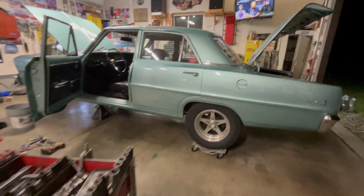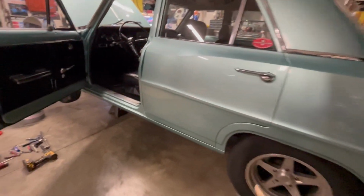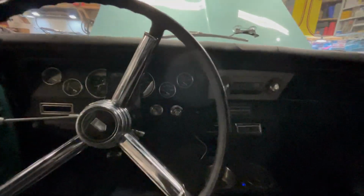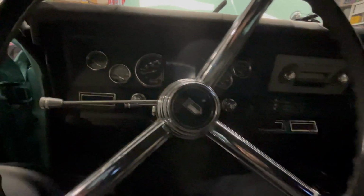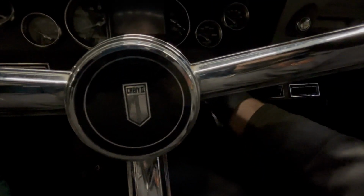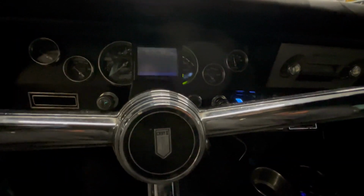All right, so we got the transmission back in. We got everything swapped the way it's supposed to be. I haven't put the shifter back on. That's about the only thing. And I think the clutch needs bled again. It at least has some movement to it. I can feel some resistance, but it's certainly not where it should be. But let's go ahead and let's fire this thing up.